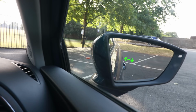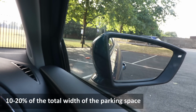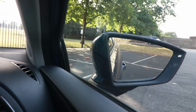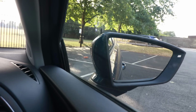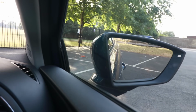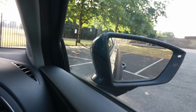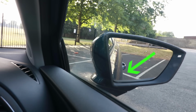Nice little space there between the line and the car. It represents roughly the gap I'm going to have at the end of the park. It will possibly shrink a little bit, that's why I've made it probably slightly bigger than I want. Then I straighten the wheel, select reverse gear, and come back very slowly until the space is at the back of the car. So it should look like it's at the very bottom of the car, around about here.